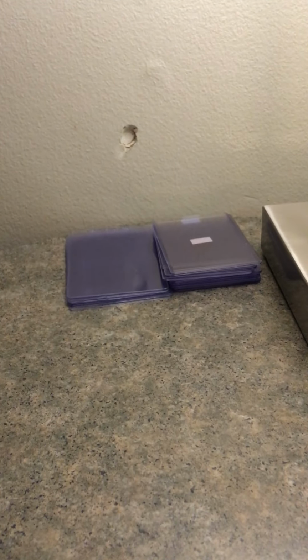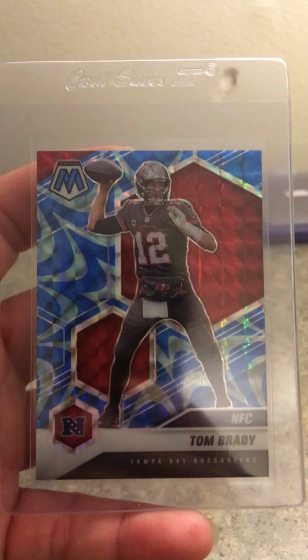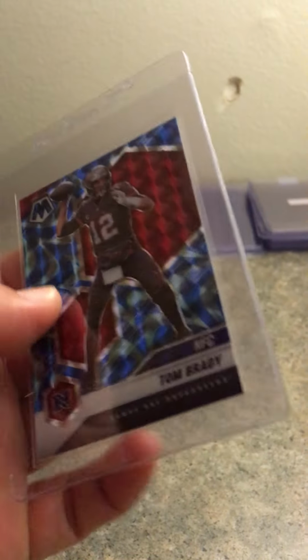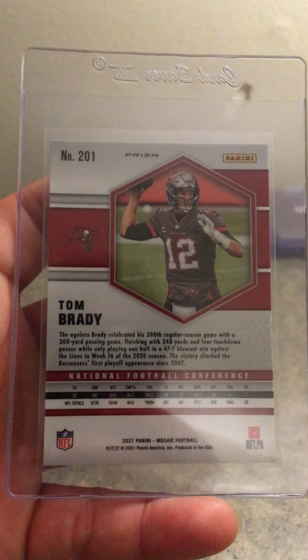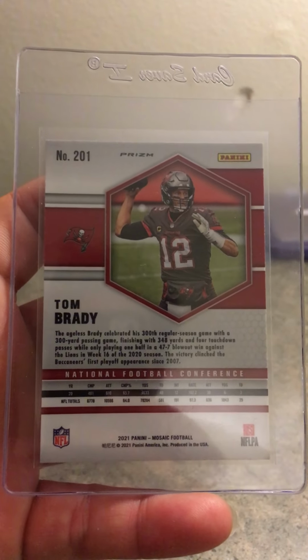Next we have 2021 Panini Mosaic Tom Brady. This is the Blue Genesis refractor. Took a long time to do some research to find exactly what refractor this was. I guess it's Prism. Excuse me. It's Panini Mosaic Blue Genesis Prism. Good stuff though. Can't go wrong with Tom Brady.